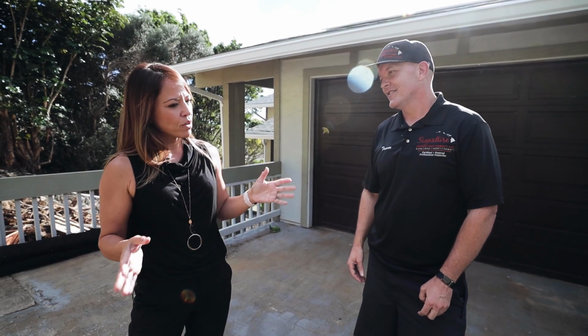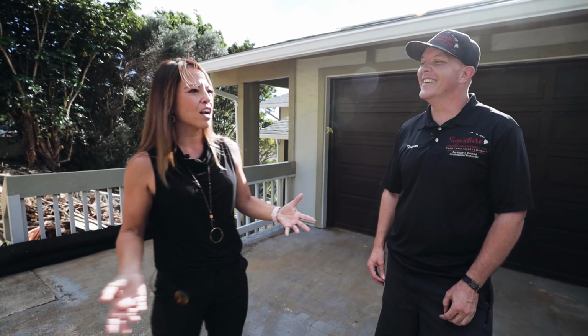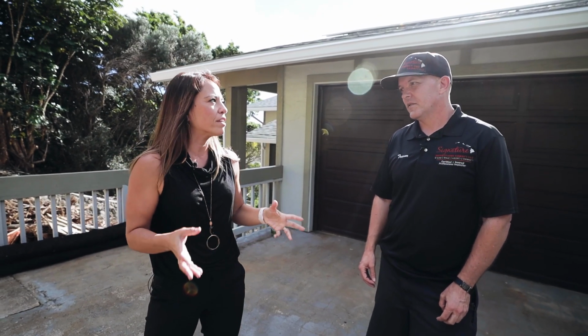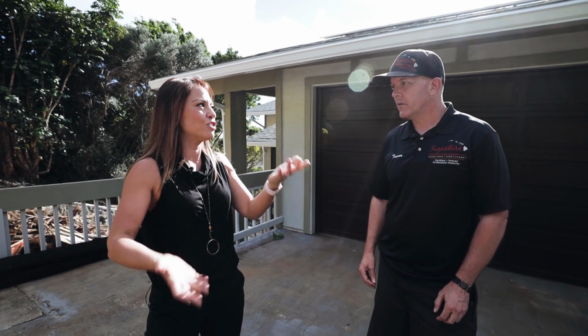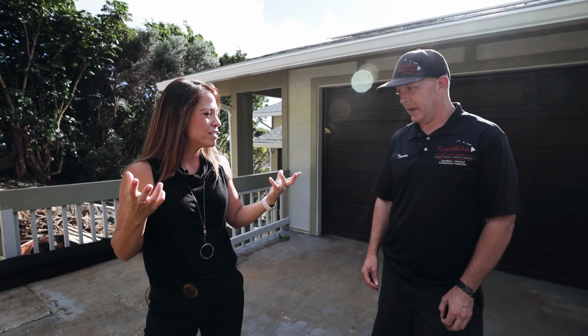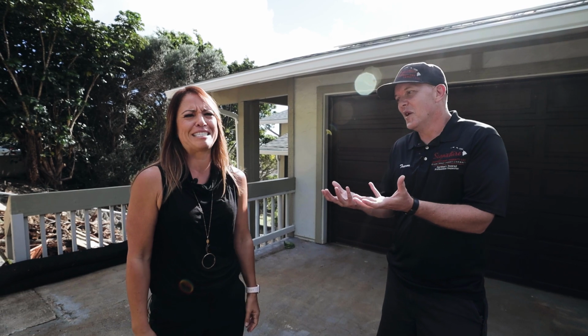And I think the most important thing to understand with water diversion, because again, we watch HGTV, and I want to get in there and start doing all the cute stuff. But the reason that we have to divert water is because when water is shooting under the house, it causes the ground to shift and it causes the structural integrity of the home to, I don't know, not be so great.